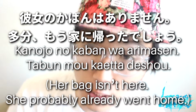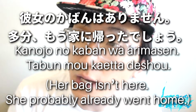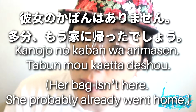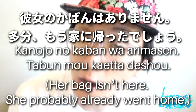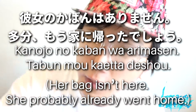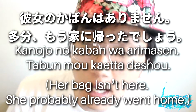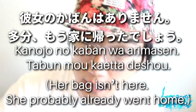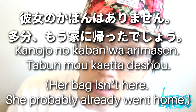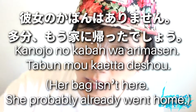First up, we have Kanojo no kaban, and this is just the noun modification like we've always done. It's going to be her bag, because Kanojo means girl or her. We have no. Then we have kaban, which is the noun for bag. So the bag of her, her bag. And right after that we have wa arimasen, and this is just going to be the negative form of aru. So if aru means to exist or to be, this is going to be to not be, and this is going to more naturally translate as it is not here.